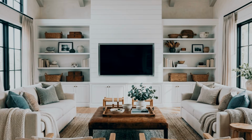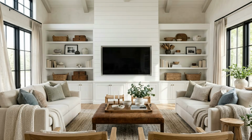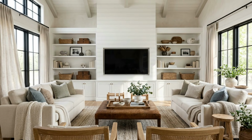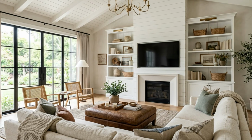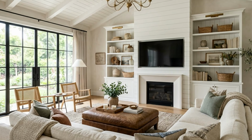A cozy family room can absolutely include a flat TV without sacrificing style. It's all about how you frame it. Mount the TV on a shiplap paneled wall and flank it with custom built-in shelving in a matte white finish. Style the shelves with a mix of books, woven baskets, and a few ceramic objects in varying heights.